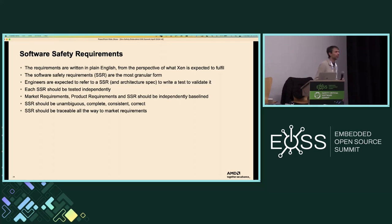Here are all the key features of software safety requirements, so written in English, from the perspective of what Xen is supposed to provide. So they need to be independently testable. They're in the most granular form. You should be able to write a test just looking at them, and unambiguous and traceable, which is the next topic I have for you.